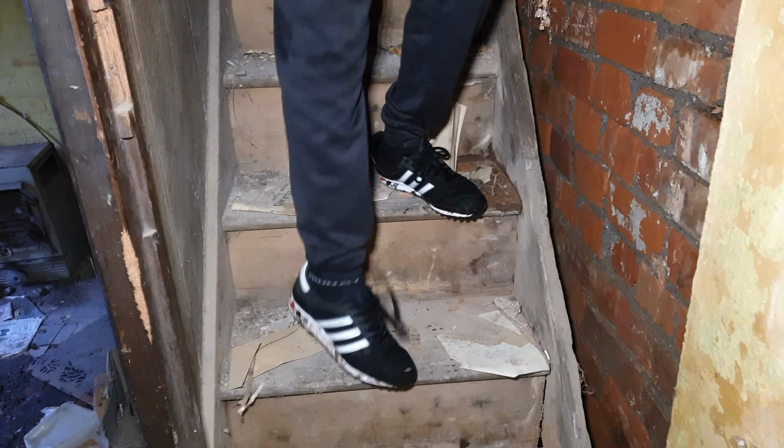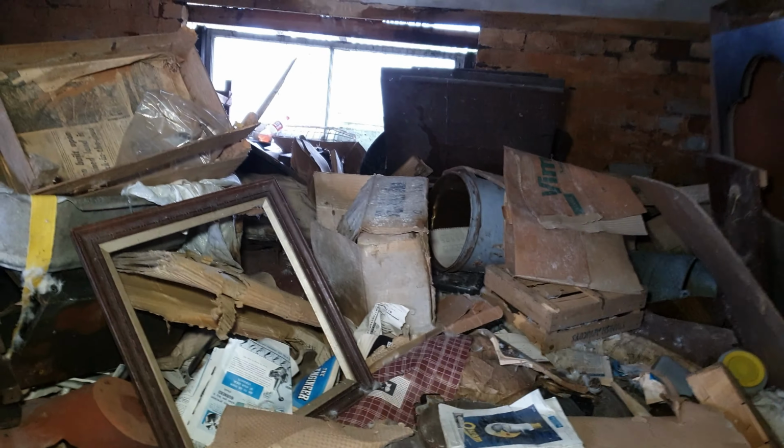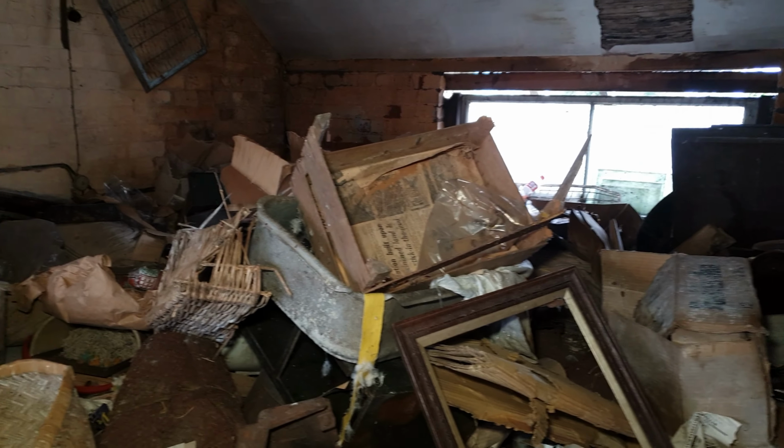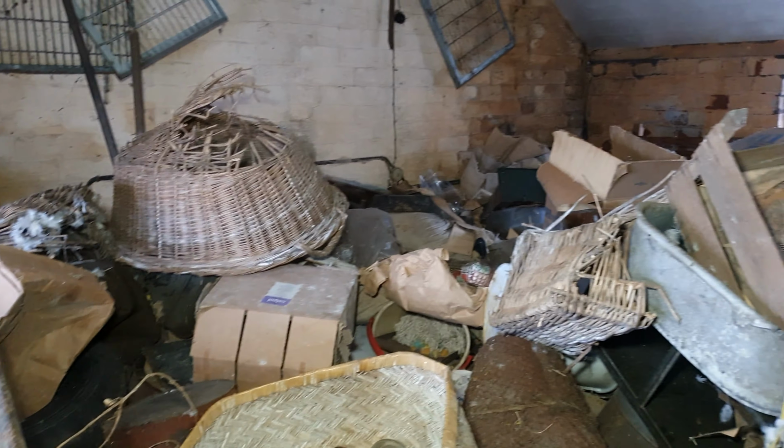That staircase is going, innit? Good job there's no cellar. I think there is, I forget. It was a while ago, last year. This staircase has got bad, guys. But look at this. All kinds.